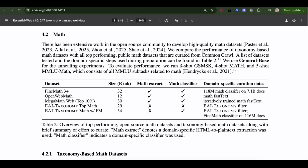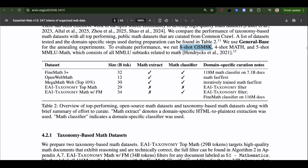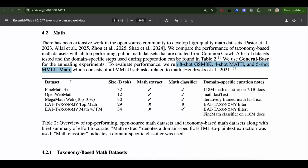One thing that's a bit annoying, or that I don't understand, is they choose 8-shot for this dataset, 4-shot for this one, 5-shot for this one. I don't know if they handpicked the best results. Maybe they tried 4-shot, 2-shot, 1-shot, 0-shot, and found the best performance at 8-shot compared to other datasets, so they picked that one. Why did they choose these seemingly random numbers? Maybe they have an explanation somewhere, but I don't see it here. I think they should write an explanation right here, so I can see exactly why they chose these specific numbers of examples for every benchmark.